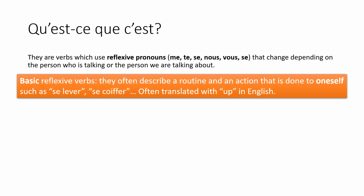There are the basic reflexive verbs, which often describe a routine, okay, and an action that is done to oneself. So, se lever, se coiffer, okay. They are often translated with up verbs, as I call them, to get up, to wake up, okay. And they are actions that we do to ourselves. I get myself up, I do my own hair, I brush my own teeth, etc.